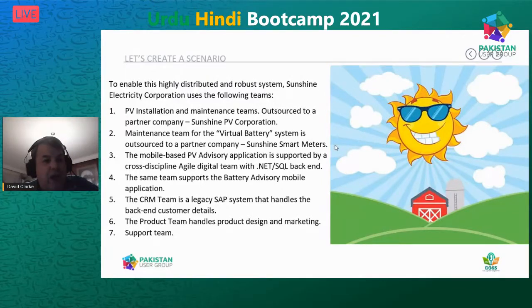To enable this, we have to have a lot of teams. Now, some of these teams are vendors. For example, we as a corporation don't go out and put solar systems on the top of every house. We have a vendor who does that, the Sunshine PV Corporation. Similarly, we don't maintain all the batteries and install them, and we don't worry about the meters that the batteries go through. All of that is looked after by Sunshine Smart Meters.